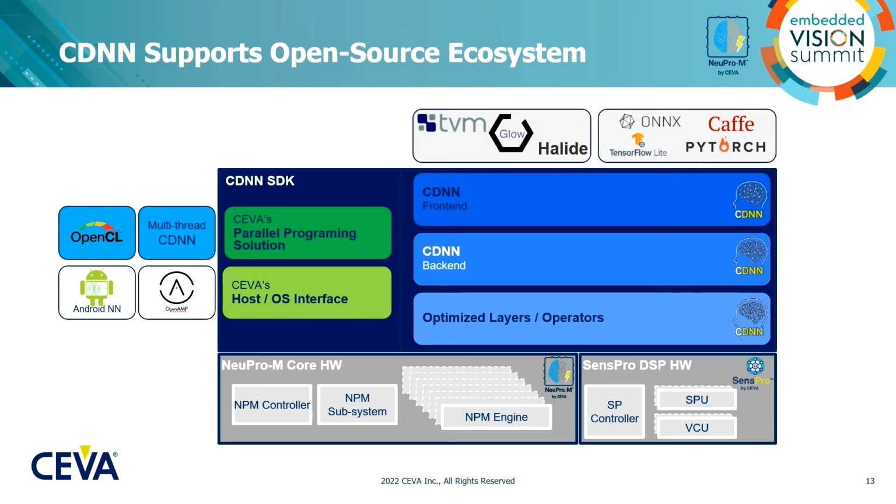There are many different operating system tools, frameworks, and neural network APIs that are available. And at Ceva, we work very hard on supporting new things that are coming out. The CDNN front end will connect to such networks as TVM, Glow, and Onyx, and then the back end will basically enable running it optimized in terms of the memory and the load balancing on the processor itself.